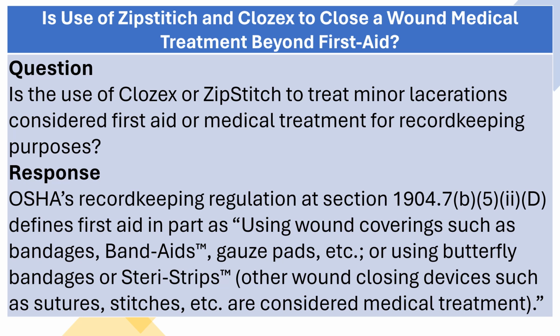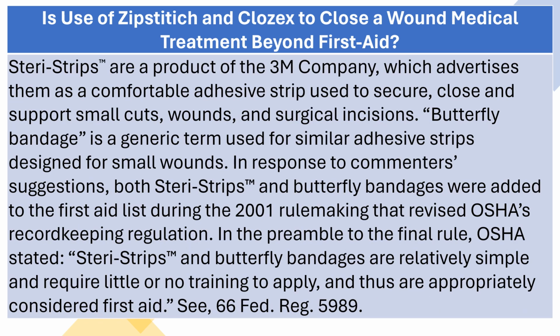or using butterfly bandages or steri-strips. Other wound closing devices such as sutures, stitches, etc. are considered medical treatment. Steri-strips are a product of the 3M company, which advertises them as a comfortable adhesive strip used to secure, close and support small cuts, wounds, and surgical incisions. Butterfly bandage is a generic term used for similar adhesive strips designed for small wounds.